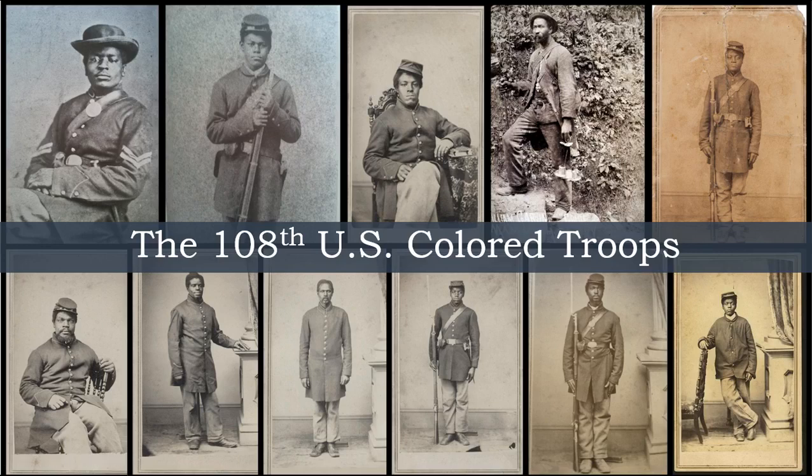What's also really interesting to note about the 108th USCT is that when they were ordered to Rock Island Prison Barracks from Louisville, they were ordered to travel with 3 days' rations and supplies for a 3 day march to get them there. And they were told not to bring any family. Well, a lot of them did.